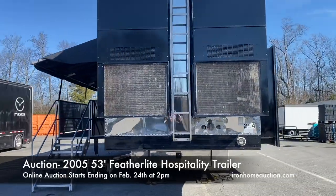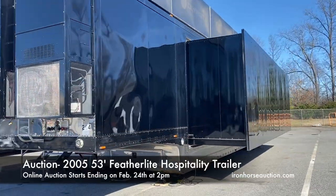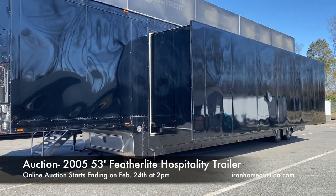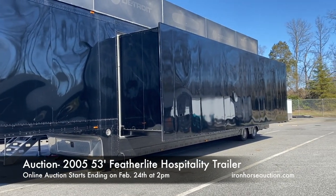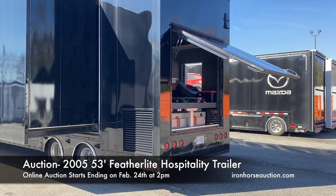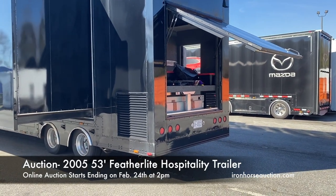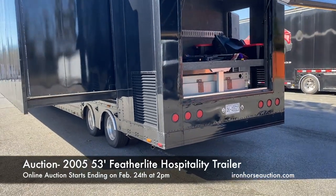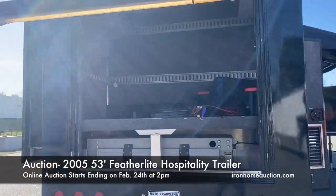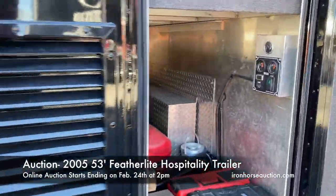On the street side, you have a massive slide out. This slide out is 28 feet wide by 5 feet deep. Here at the rear of the trailer, we have a Kubota 40 kilowatt generator. Fairly quiet running generator, and it is mounted in the rear of the trailer. You do have some storage up above it. It's a nice low alley unit.